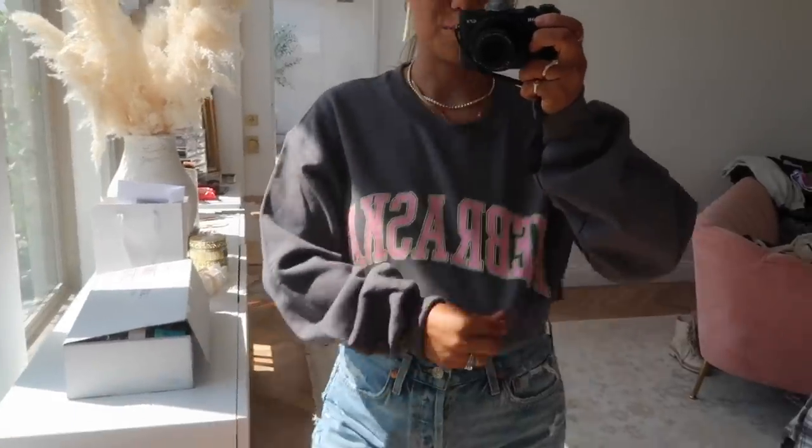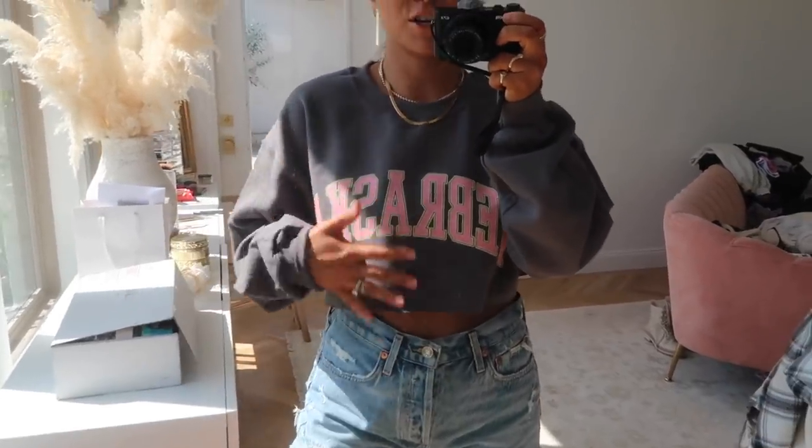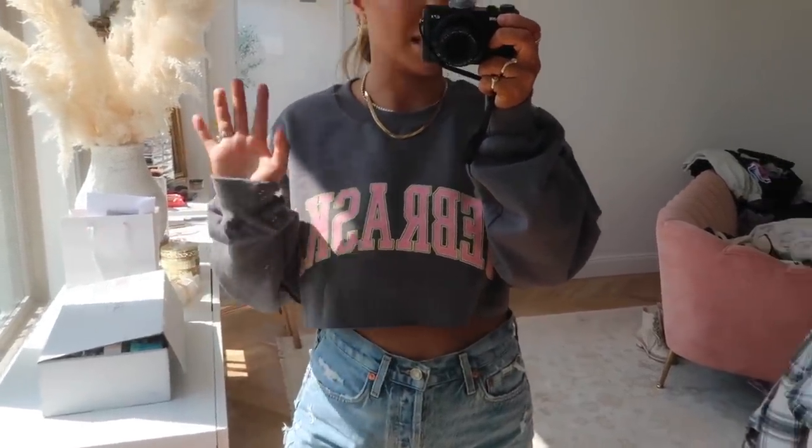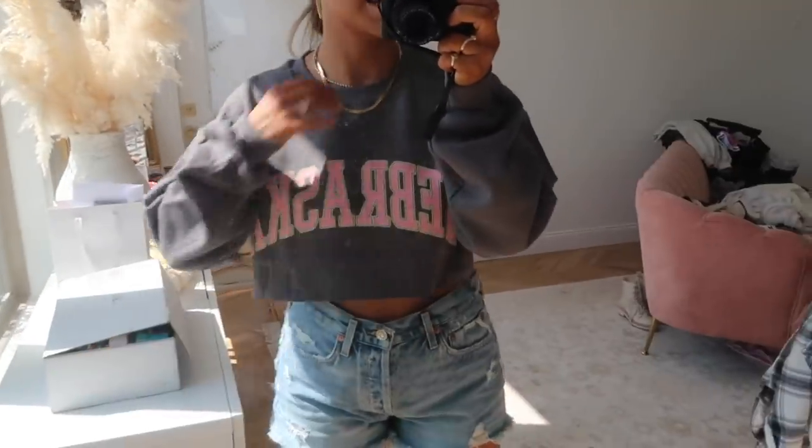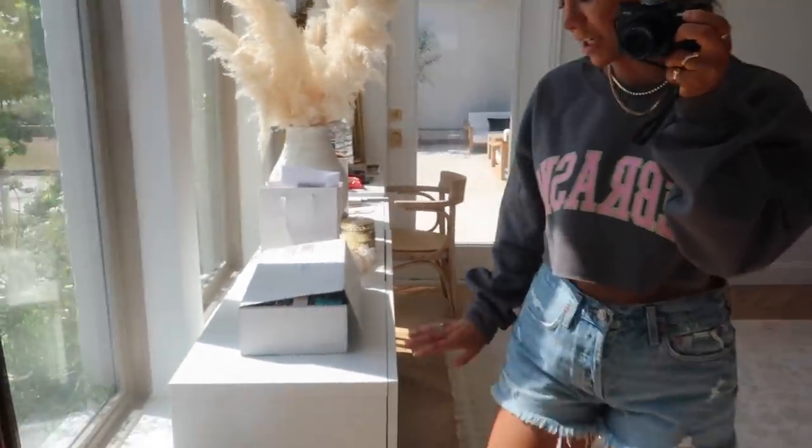All right, another super cute chill piece is this little cropped sweatshirt, which I'm loving. I think they're calling them university style graphic sweatshirts. They're kind of 90s, they're coming back in. And these look cute literally with so many things, sweats, cycling shorts, but with denim shorts as well. So you can just see how relaxed it is. And with a couple of necklaces, it looks really cute.